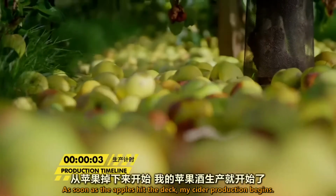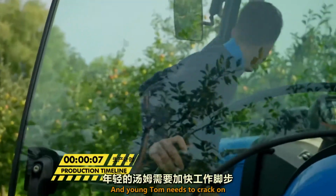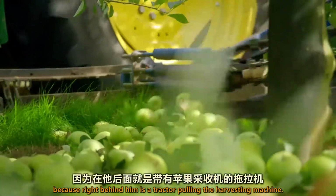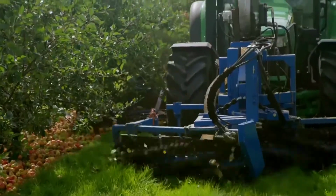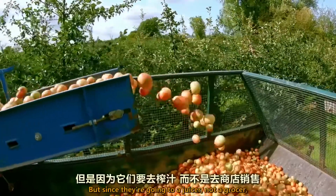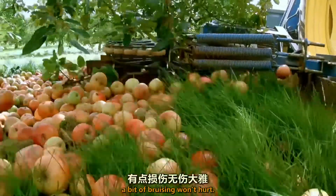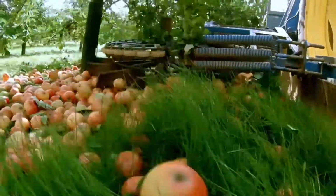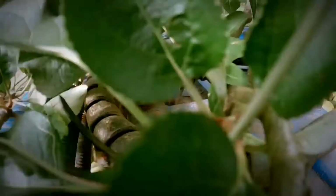As soon as the apples hit the deck, my cider production begins. And young Tom needs to crack on, because right behind him is a tractor pulling the harvesting machine. It's the start of a bumpy ride for the apples. But since they're going to a juicer, not a grocer, a bit of bruising won't hurt. The harvester scoops up 12 tonnes of apples per acre.